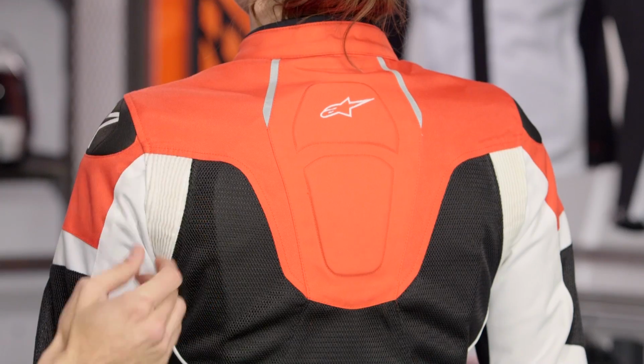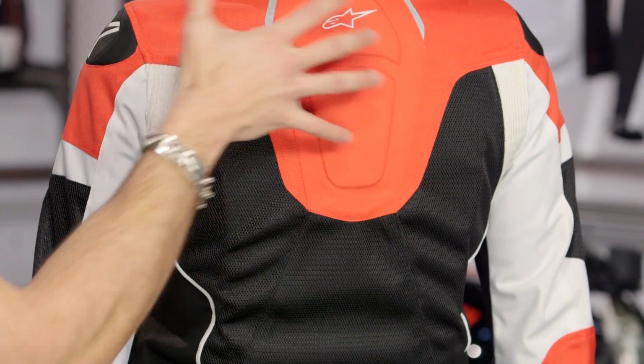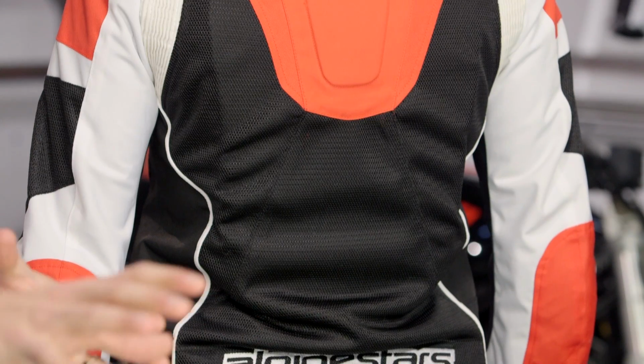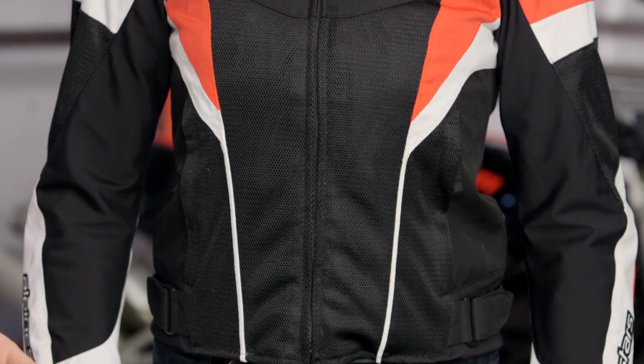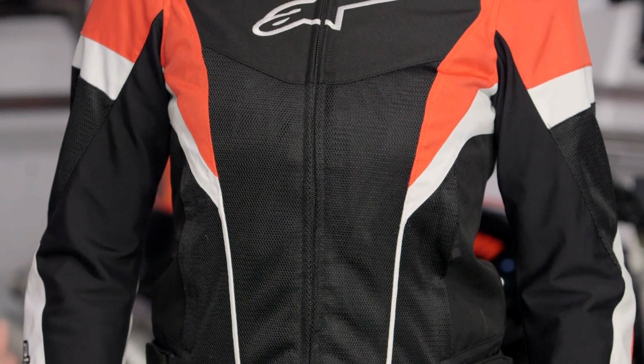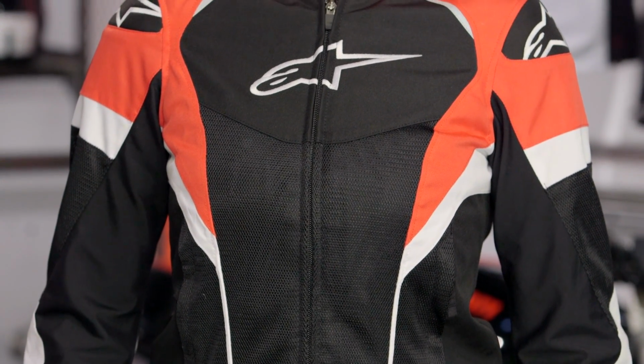You see lots of reflective piping works its way in, reflective tape, elasticated stretch panels. You can see the way the back comes together, a nice big panel of mesh to flow a ton of air out of the jacket. Come back around to the front. But again, you're looking for more sport-oriented 2-season hot weather riding that's not going to break the bank, coming in over that $200 mark. This is the Alpinestars Stella GP Plus R Air, our hot weather pick in the ladies category.